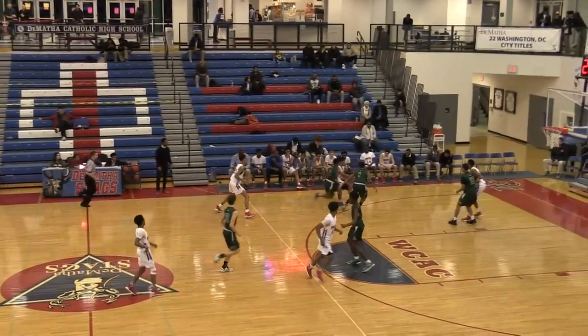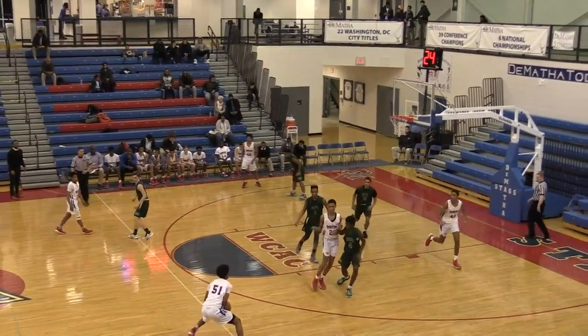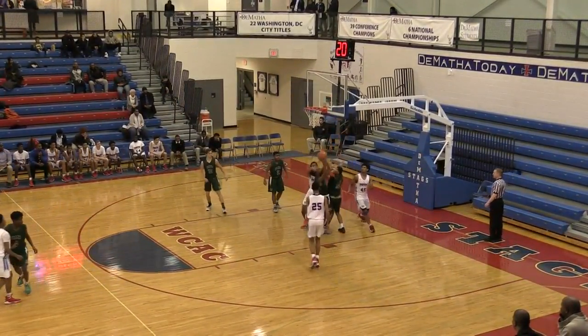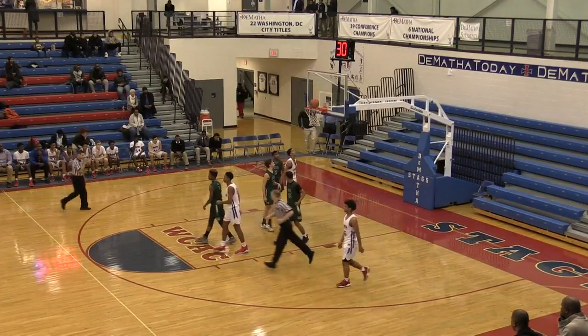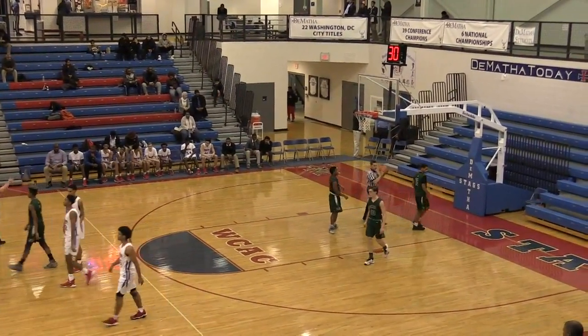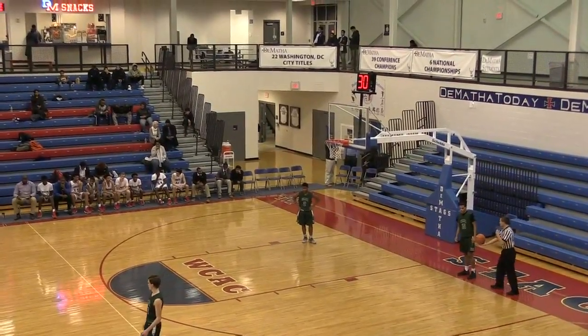DeMatha will get the ball. And Hawkins sets up the key. The three-pointer for Bowden goes in and out. And they call a foul on number 42, Brathwaite. So it'll be DeMatha ball. I mean, Ryken ball.